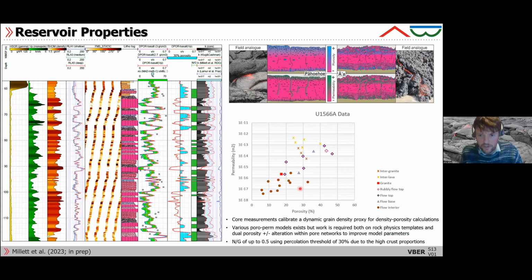And so plotted here is some ambient permeability data against porosity, and you can see here that the flow interiors, these dark dots, as you might expect, are much lower permeability, and then in these flow tops, these diamonds, we're getting some higher permeabilities, but they're still not very high. These are talking a few tens of millidarcies, basically. So these are not highly permeable units. We know again, from the video that Sverre showed and from other analog work in the region, you can get permeabilities up to hundreds of darcies in some of these flow units. This percolation threshold of interlocking spheres can happen quite commonly in lava flows.